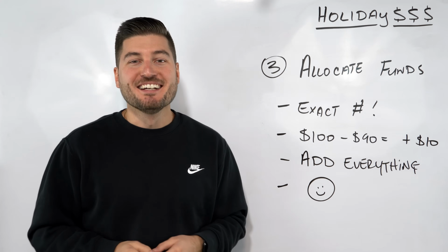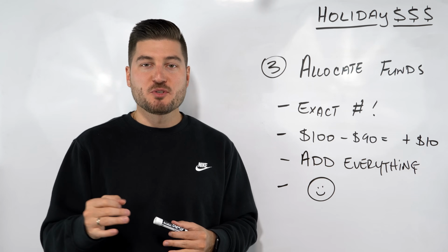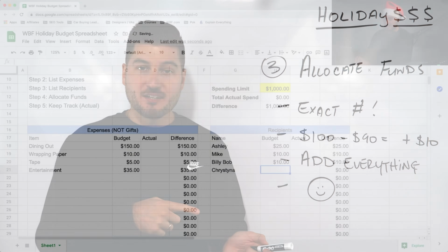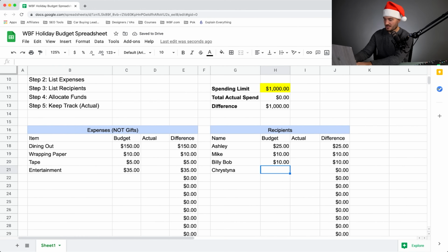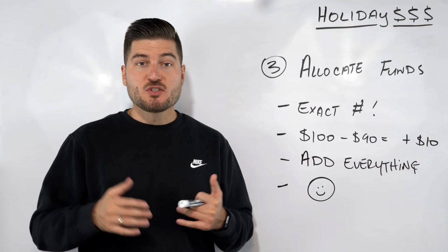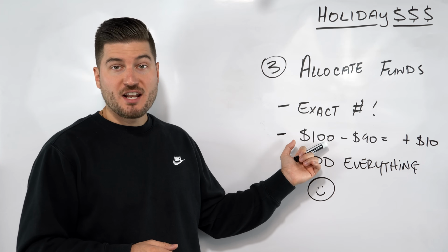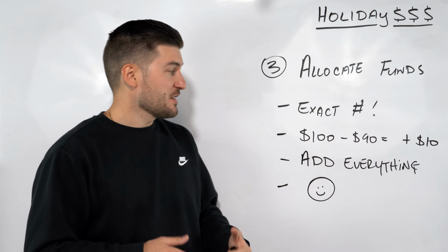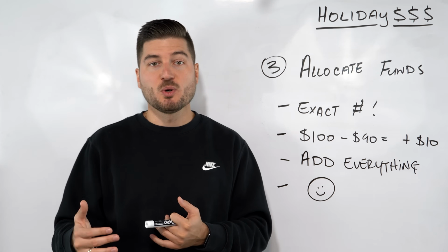I love it. All joking aside, this is actually one of the most important steps in being able to stay within your budget. So if you go back to the holiday budgeting spreadsheet, there's going to be a recipients column with a budget amount and the actual amount spent on this person, resulting in the third column, which is the difference between the two. So for example, if we budgeted $100 for Ashley and ended up spending $90 on her, this gives us a difference of positive $10 or $10 below our budget.